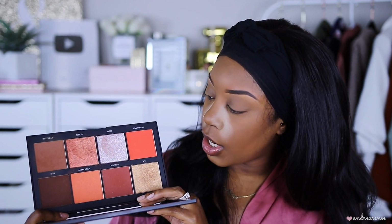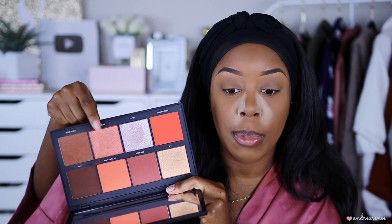And then these shades right here are perfect for blushes. This one, and this one. This is so pretty as a blush topper. This shade right here is called Queen. And then these highlighters, girl, this is the palette of 2019. I kid you not. So if you're looking for a bronzer, highlighter, blush palette, this is great for that.